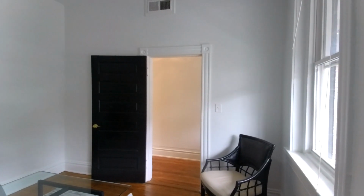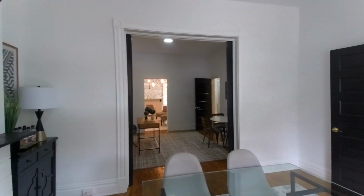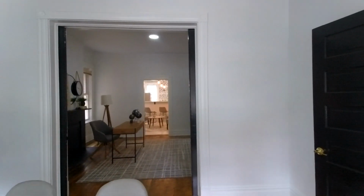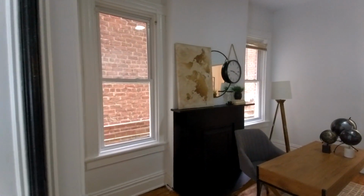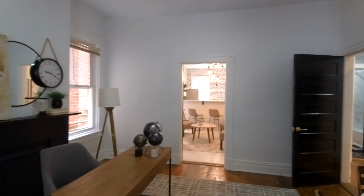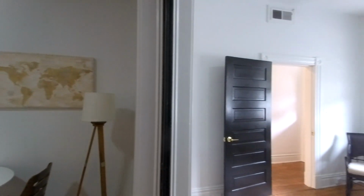When we come in, we have this front room. This is actually zoned as a residential or office type area, so the zoning could lend itself to this being an office. Imagine if you were in the type of business where it was ideal to have an office and then live upstairs. You could do that. One of the other popular uses, of course, I mentioned was Airbnb.